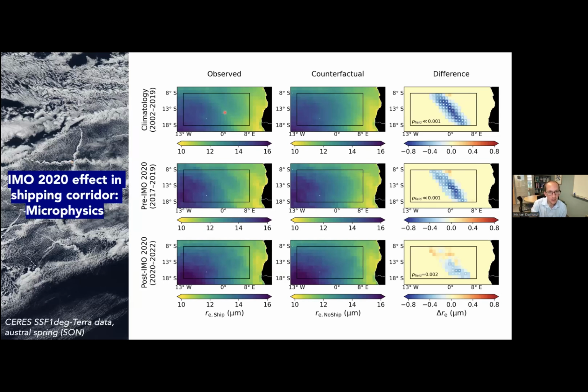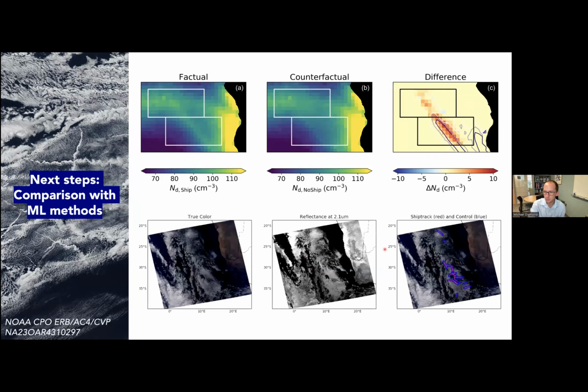The spatial resolution here is 1 degree by 1 degree. The thickness of these ship tracks is about 20 kilometers. So I think within the core shipping corridor area, I should be catching those. I hope, at least. That does keep me up at night a little bit in terms of these machine learning methods. So if you look here, the red are the tracks with Tianle Yuan's method, and the blue are the control pixels right around the track.